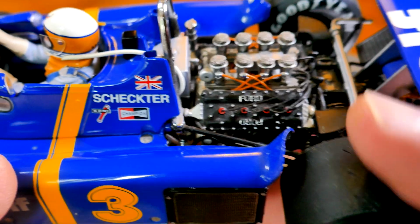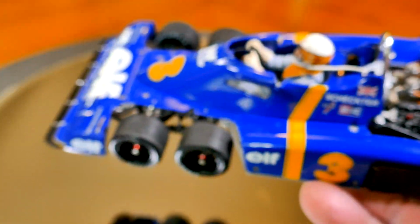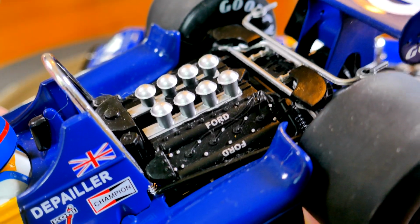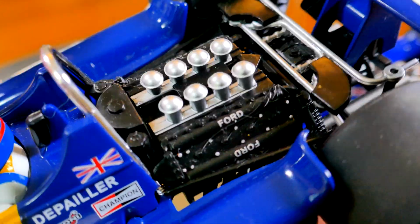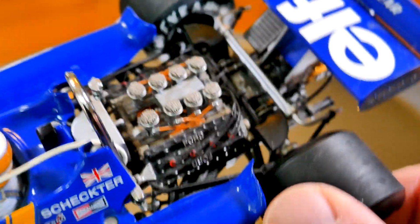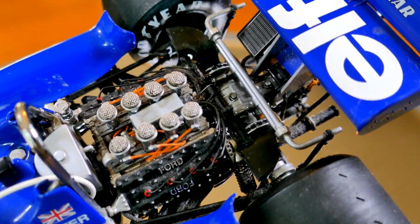And the other model, again, I'll go ahead and bring it over here, is not nearly as detailed here. I mean, look at the velocity stacks where they're supposed to be screened. It's just silver painted plastic, and this actually has screens. Okay, again, much more detail here, even in the rear suspension.